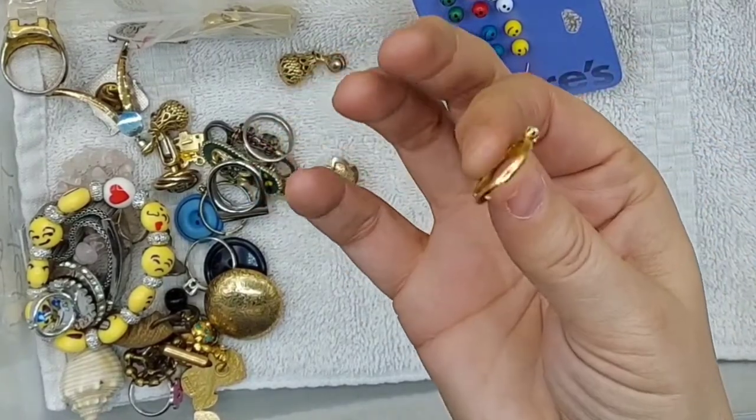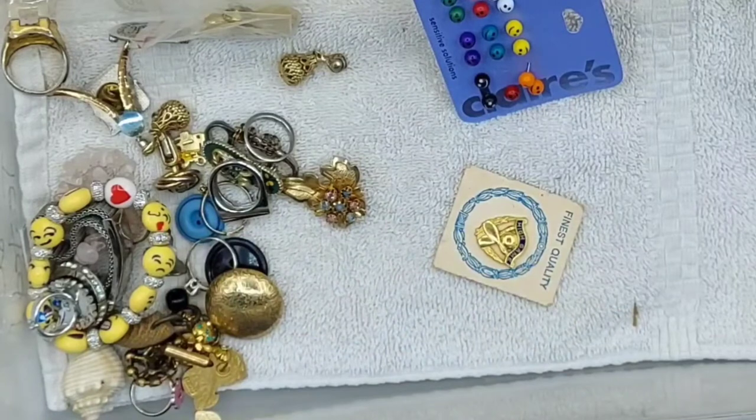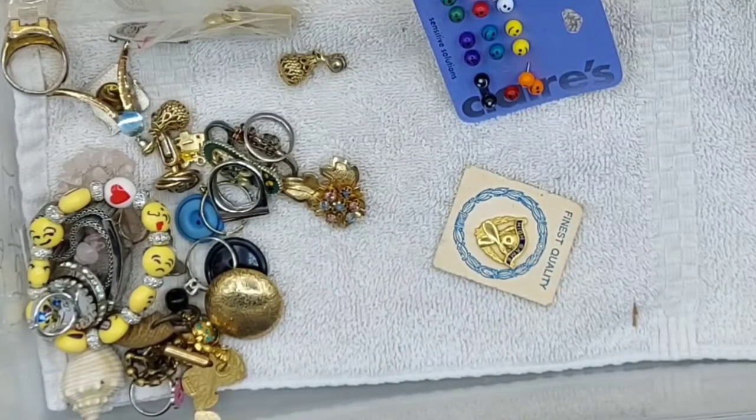Mm-hmm. And then we have another adjustable with a funky piece. That's going to go in the garbage. So this goes into like research? Testing, yeah. Testing, yeah.